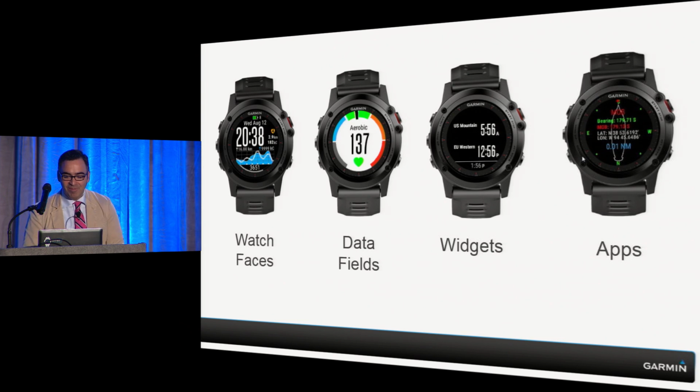Glances. All right. So apps, the last use case, they have the most access to the Garmin system. An app, for example, can use the Garmin activity recording system to record workout data, you can start and stop a workout recording through the API. You have access to the internet requests, GPS, as much as we can give you access to. So that's the app type that enables the most powerful use cases.